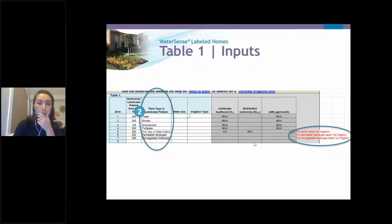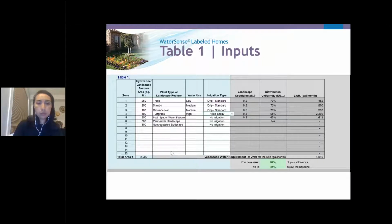Yeah, so that's a little bit of what I just talked about. Inputting your area, inputting your plant typology. And if you all notice, there's some red remarks that will start popping up. These are errors that will pop up in case any of the data that you entered previously might be conflicting. So we'll talk a little bit more about those.